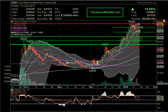The reason I talked about this market being so key was first the fact that this was the high coming off this trading session, and more importantly the 52-week high, a new 52-week high coming off this trading session right here. And the 2 cent mark was not too far off, serving as psychological resistance.